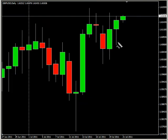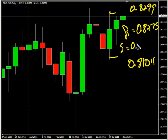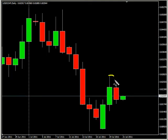Now the pound-US dollar pair, this pair moved to the upside, did create an inside bar. We are looking for it to potentially go as high as 0.8299, possibly as low as 0.8104. Look for some resistance around 0.8275 and look for some support around 0.8195.